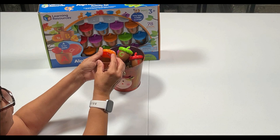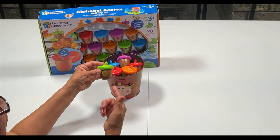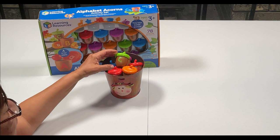So what I am going to do is I am going to have my grandson pick the acorns. We're going to look at the letter. We're going to go through the house and we're going to look for a toy or an item that begins with the same letter. Just a fun way to review letters, beginning letter sound, and we're also moving around.